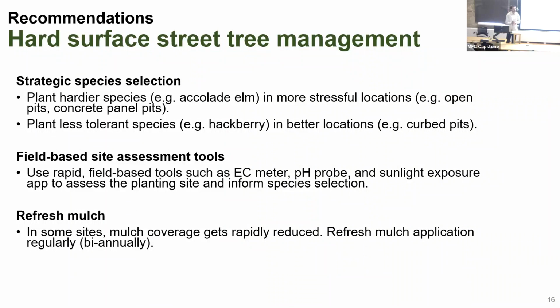But a difficult question is knowing which sites are better or worse beyond just the differences in pit type. And so something that might help with that is using these rapid field-based site assessment tools like we used in our survey. So the electrical conductivity meter, pH probe, and sunlight exposure app. With those, city staff could quickly assess a planting site and then determine the appropriate species to put there.